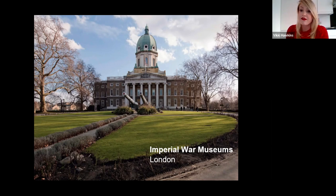Now, the key to this redevelopment is to reposition IWM's traditional remit of Britain and the Empire within a wider global context. The aim is to broaden our focus to include the millions of people from all sides who were embroiled in this conflict. This will allow for understanding of the experiences of a wider range of people and may consequently engage non-British and international visitors who have historically felt excluded from the singular interpretation of the British experience in war.